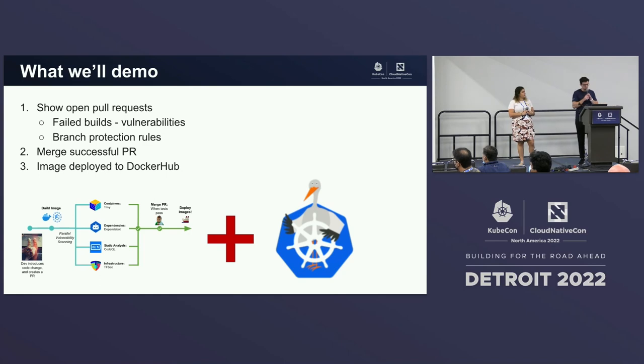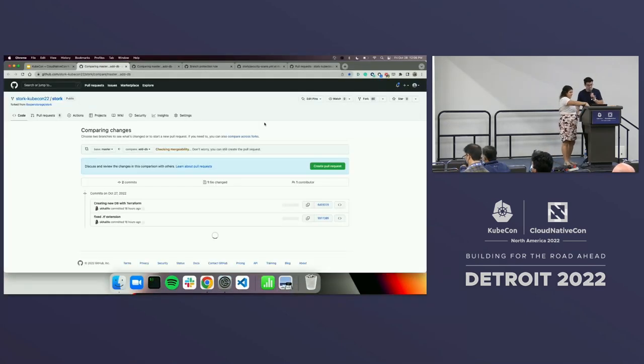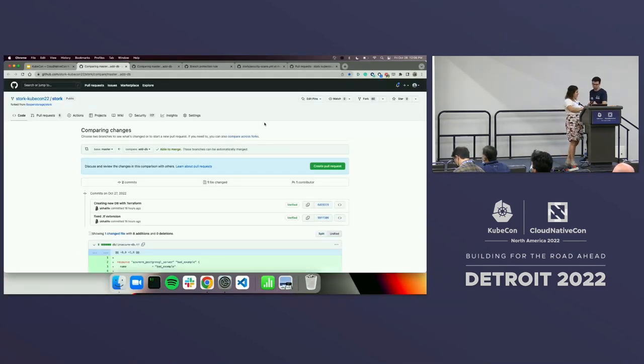What we're going to demo is a couple of open pull requests. We're going to show a couple of failed builds, as well as branch protection rules on how you can prevent those from being merged. And we're going to show a successful PR and how it all fits together. Cool. So first thing, I think Sarah's going to kick this one off, and we'll go through this change. Awesome. All right, thanks, Grant.